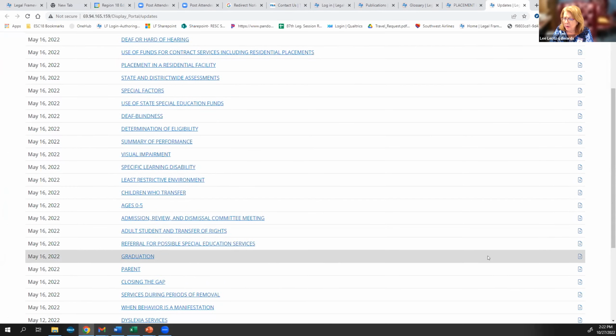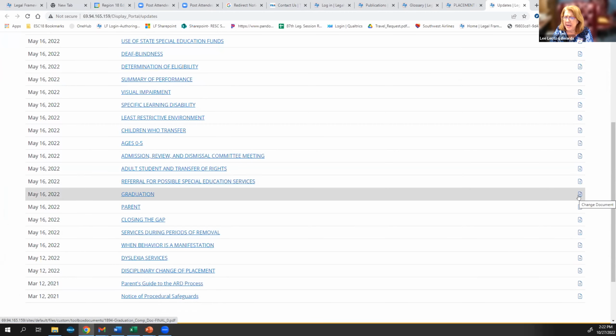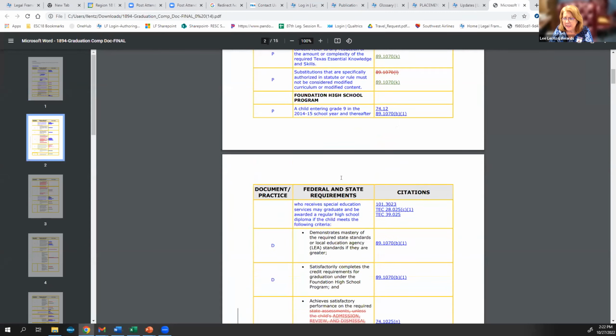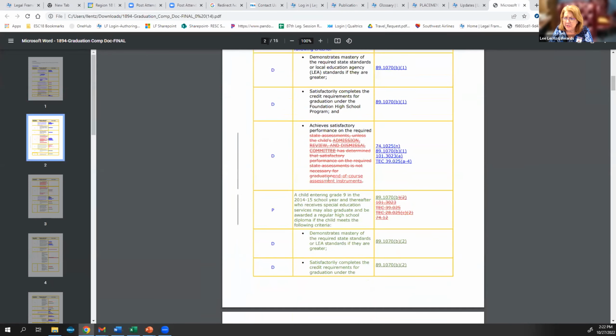The other thing I wanted to point out is that over here on the right-hand side is the change document. The change document will show you what has been changed. If it's red, that's what used to be there. If there's green, that's what's newly added. And remember, blue was practice and black was you needed to document it. And there's another example of red, and here's green.